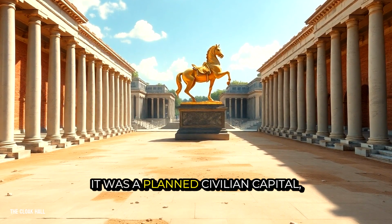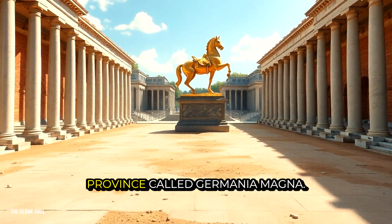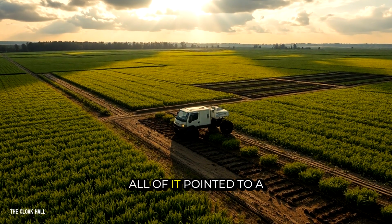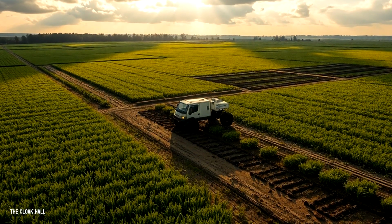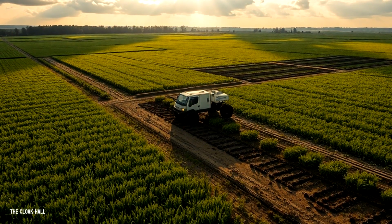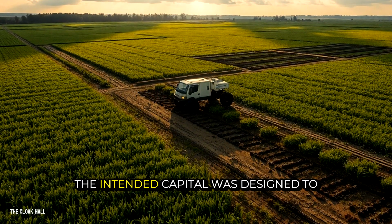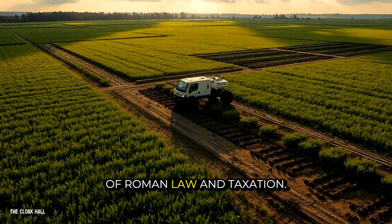It was a planned civilian capital, a city meant to be the administrative heart of a new Roman province called Germania Magna. The forum, the statue fragments, the layout of streets and public buildings, all of it pointed to a level of ambition that historical texts had never fully captured. The Romans had not just crossed the Rhine on raids or short-term campaigns. They had begun to build a permanent governmental center, complete with the symbols of imperial authority. The intended capital was designed to house officials, merchants, and the apparatus of Roman law and taxation.